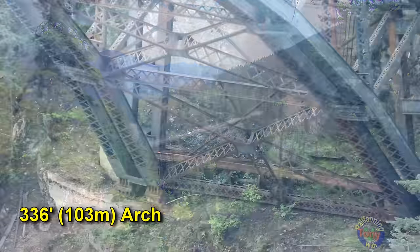In 1929, two additional truss arches, one on each side, were added to strengthen the bridge, and the deck was reinforced. It remains to this day one of the highest railway bridges in North America at over 3,500 feet above sea level.